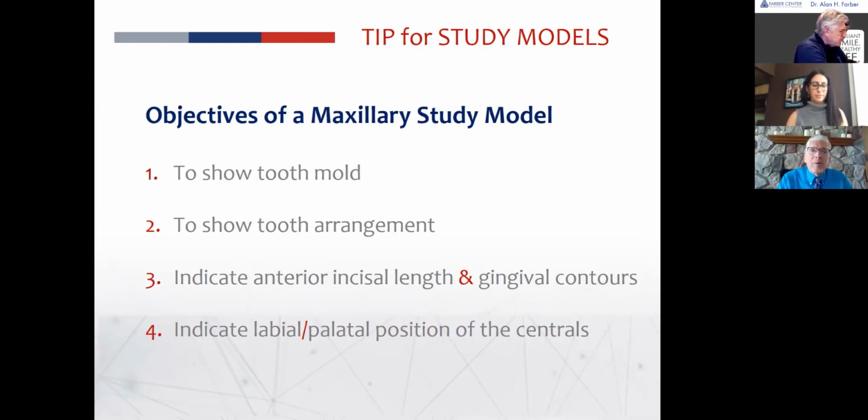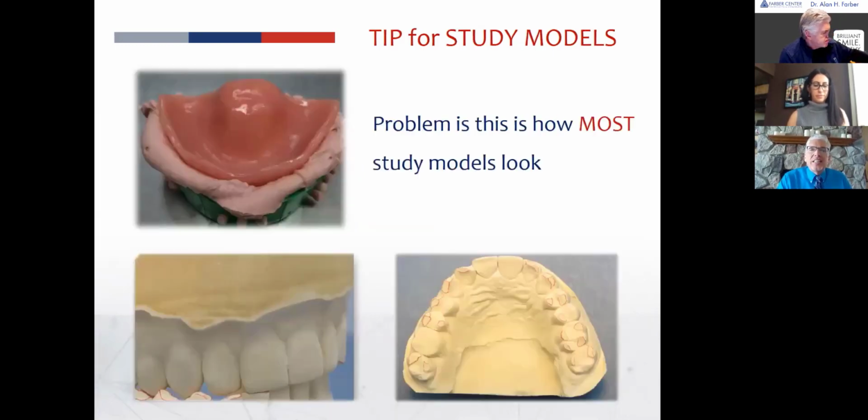But I wanted to share with you, when we get a study model, the concept of a study model is to tell the laboratory, it gives us the mold or the shape of the teeth, the arrangement of the teeth. And what it should do really is it should additionally tell us where do these two front teeth go, anterior, posteriorly, as well as incisally. As a technician, when we're doing a denture or doing a full mouth reconstruction, especially when it's the edentulous patient, we have to find out where these two front teeth go and the labiolingual position, palatal position, and the incisal position. When we get that position correct, we get an accurate bite, good impressions, then we're able to give you a very nice result.